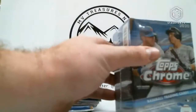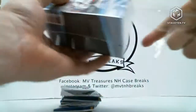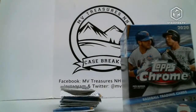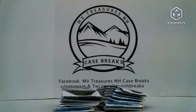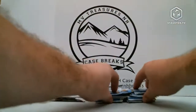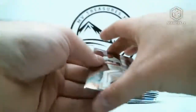Celtics are up 4.5. All right. Put those there. Slide those back. Last two blaster boxes of the night.